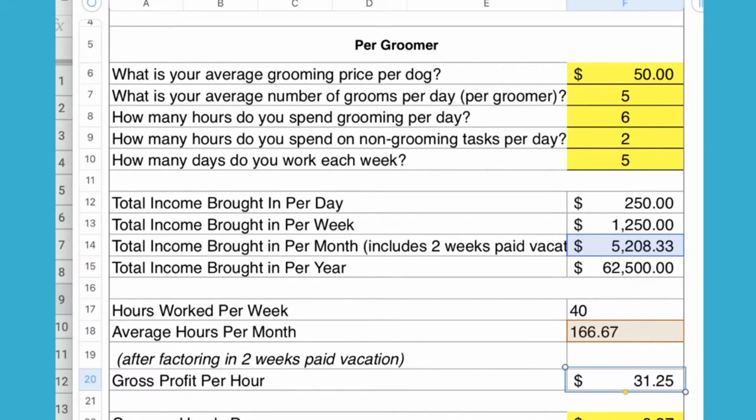Everyone talks about how groomers should be making $20, $25 an hour. Well, if you're only earning me $31 an hour, I can't pay you $20 or $25 an hour. This groomer's got to get in gear. So either she's got to up these grooms. Let's say instead of 5, she does 10.